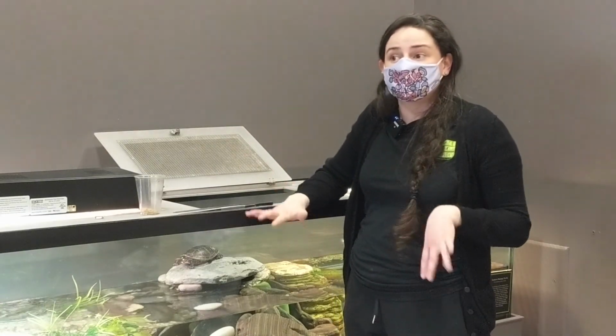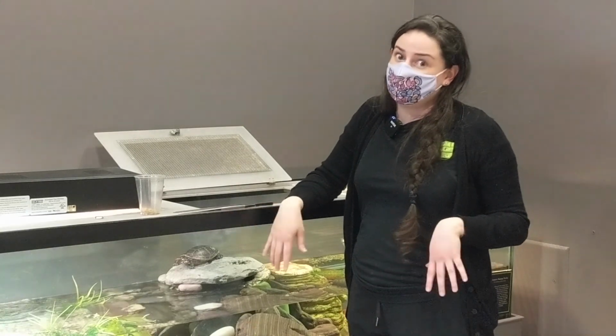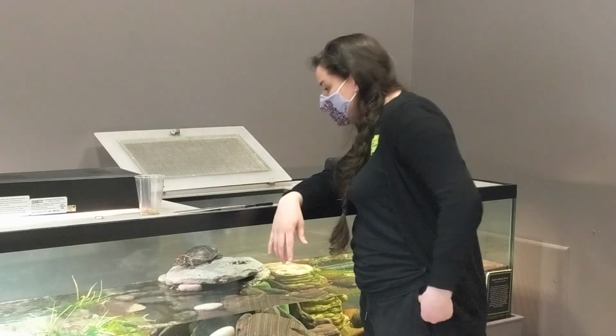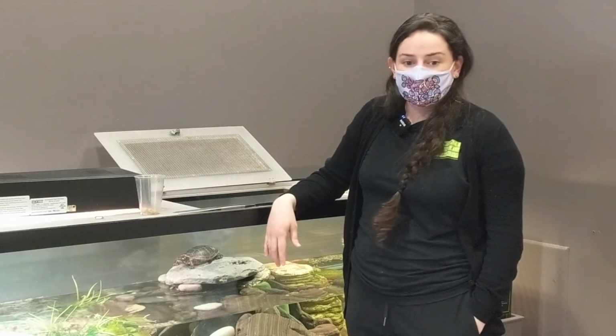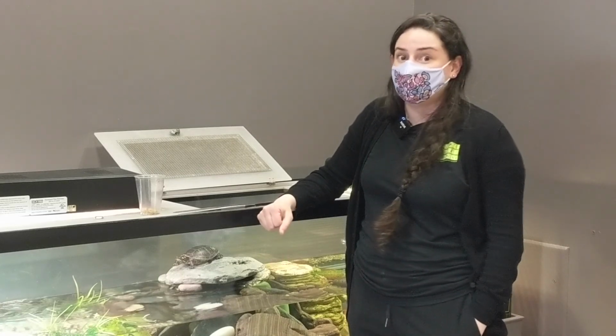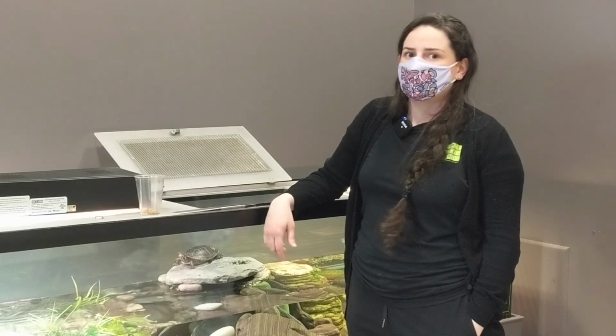So these turtles are something called semi-aquatic. So that means they spend some of their time in the water, but it also means they spend some of their time on land. These turtles are going to be eating today, and they are omnivores. So that means that they eat both plants and meat. So we'll be taking a look at what they'll be eating today.